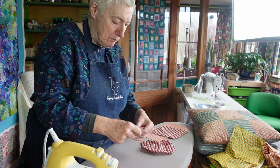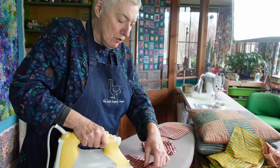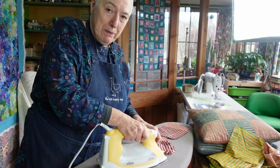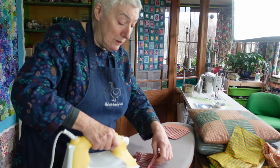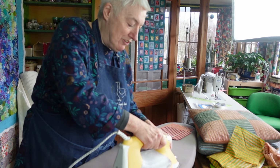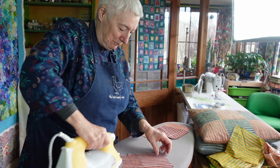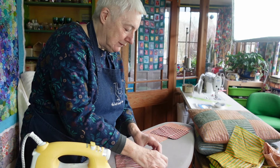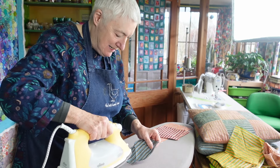Yeah, so I'm just going to press these, organise them into sizes a little bit. I'm not going to English paper piece this, I'm going to sew it on the machine, but I am going to hand quilt it, whatever it is I make. I've got an idea in my head. So I'm just going to happily iron these today.